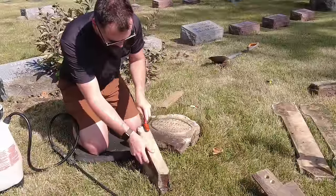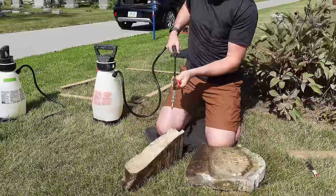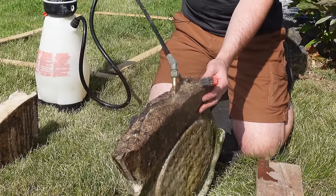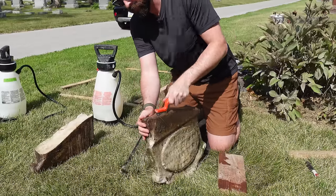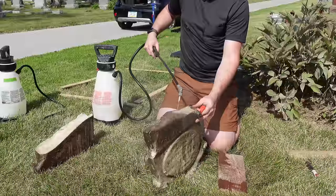Because the stone is fractured, if we don't spend the time cleaning these surfaces that we're going to rebond with an epoxy, this isn't going to have a chance of surviving again for another generation. So we need to make sure that we spend as much time as possible cleaning these surfaces so that we can have the best success possible for the future of this stone.